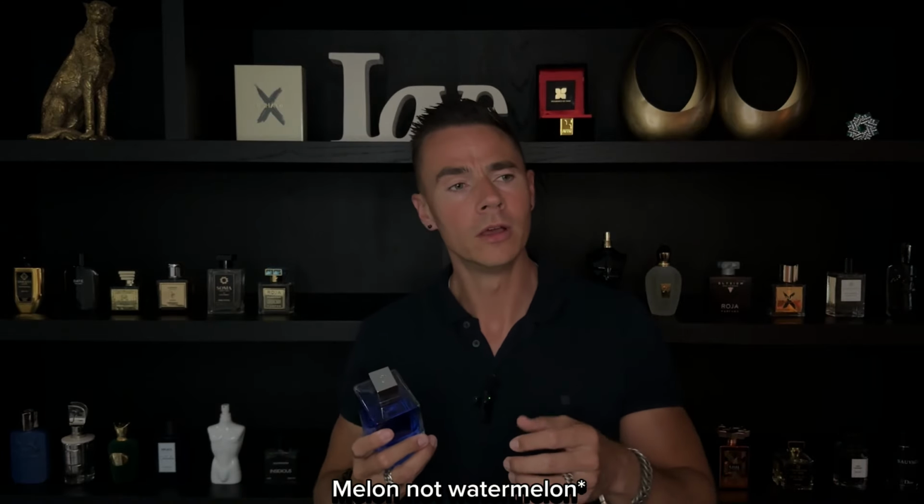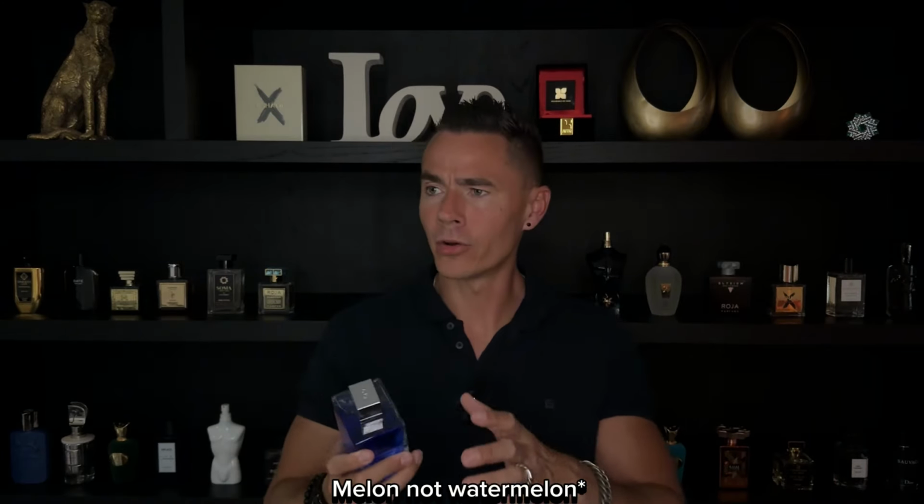This is super versatile, perfect for summer. It's very aromatic and fruity. It is aquatic. It is super fresh. It has a watermelon note. It has apple, blackcurrant. It has a little bit of nutmeg and a little bit of cardamom, so it's a bit spicy, just slightly. It has a sea note, water note, seawater note. So it's aquatic. It's super fresh.